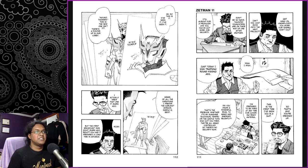Ooh, I think that's a pretty cool design. Of all the variations, I prefer the earliest version. Simple is best. Right, you had to prepare a long time in advance. That's an old school ass design.